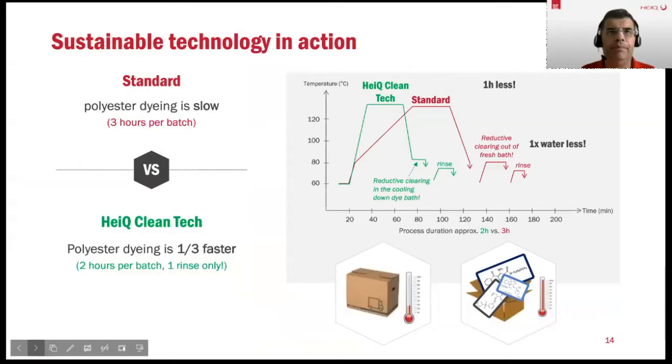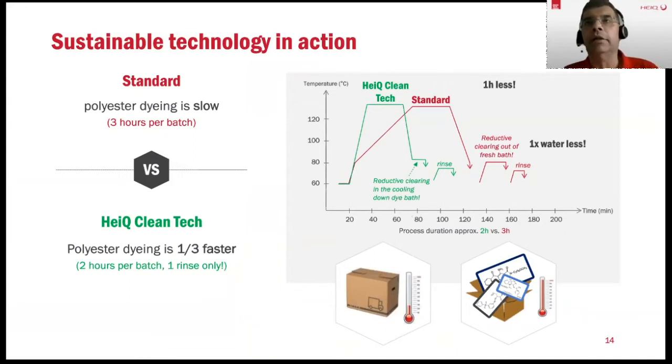How does it work? Right, so the graphs, what we're looking at here, there's basically two lines. There's the red line, which basically represents standard dispersed dyeing around the world, and then the green line is representing the use of the Clean Tech system. So what I'll say for starters, you'll still carry on with setting the pH of your bath exactly the same, or selecting a pH buffer system. You'll put in the Clean Tech chemicals instead of the current incumbent dispersing and leveling agent systems. You'll put in your dye stuffs.